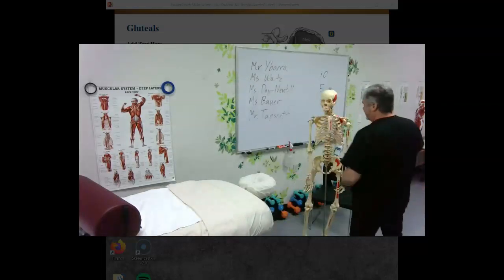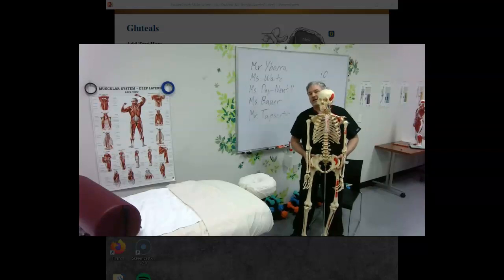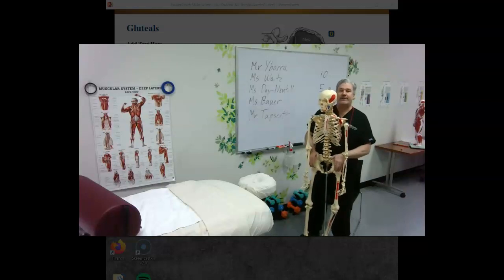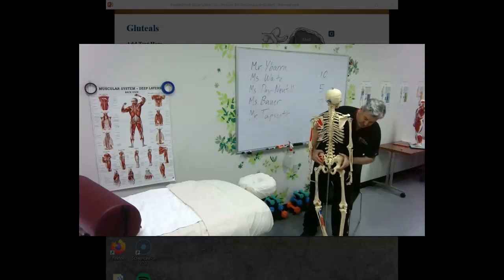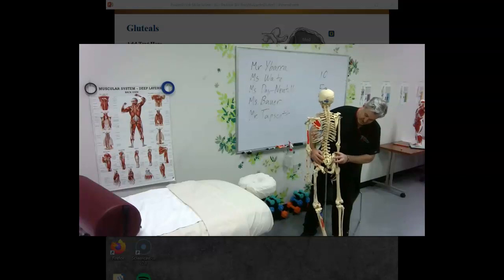Okay. So this is the anterior superior iliac spine. This one underneath it, anterior inferior iliac spine. Well done. Anterior superior iliac spine, anterior inferior iliac spine. Posterior superior iliac spine, posterior inferior iliac spine.